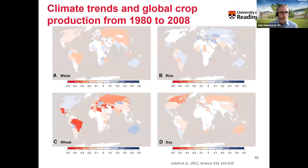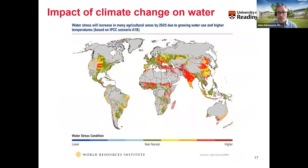We're already seeing impacts of climate change on global crop production. These maps are looking at maize, rice, wheat, and soya production globally. And the blue colors are where we're seeing a positive increase in productivity, and the red colors are where we're seeing negative impacts due to climate change on productivity. And for some maps, there's quite a nice balance of red and blue, but others, there's a lot more red than there is blue. And it's that climate pressure putting on crop productivity that we need to manage going forward. And that's largely attributed to water availability and heat stress.